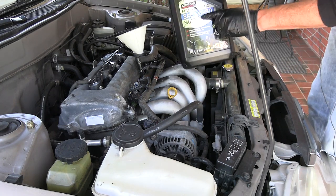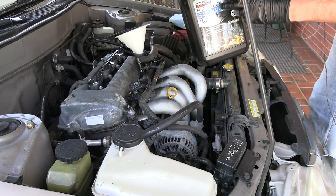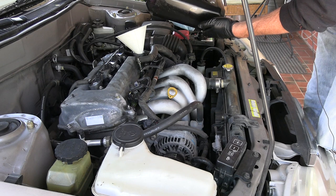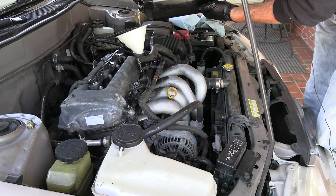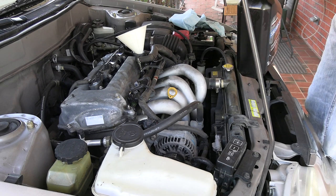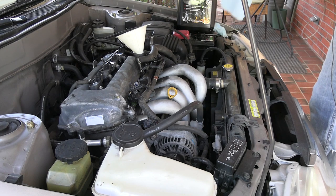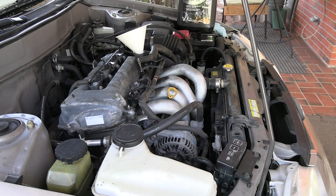Another reason I can't change to a thicker viscosity, aside from what I've mentioned, is we've been using 5W30 since the beginning of the experiments. And if I changed now, it would throw everything off. So gotta stick with the 5W30 until the end of the line. Let's give it a minute to drain down.